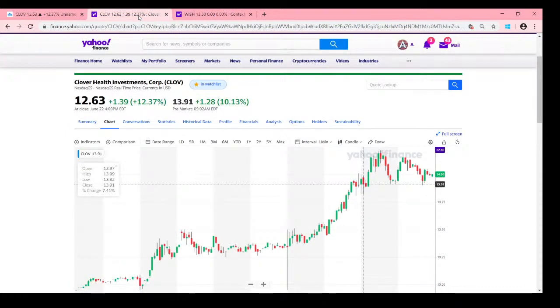And I'm just having a look at Clove because this thing is looking really nice. It is coming to 13.9, then again it is going back to 14, 14.1. So some kind of battle is happening.